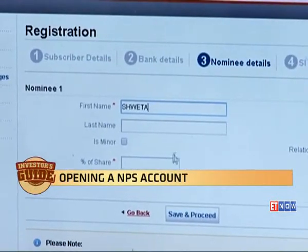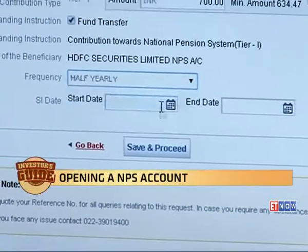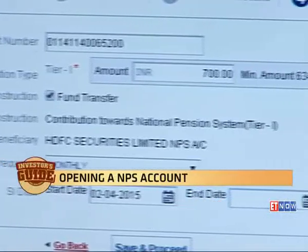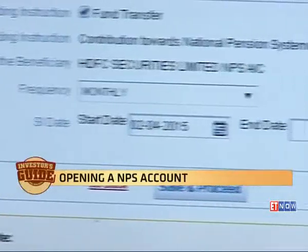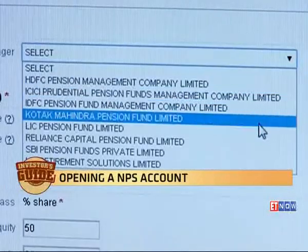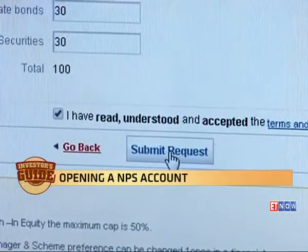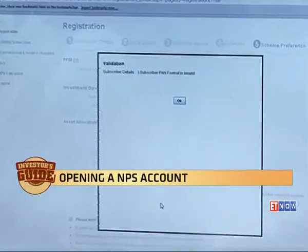The details of your nominee will also be needed. Now choose a date, the frequency and the amount you wish to contribute. Most importantly, you have to choose the time you would like to continue to hold the account. Then you have an option to choose your fund manager and select your asset allocation. And finally, clicking on Submit Request will take you to the Print page.